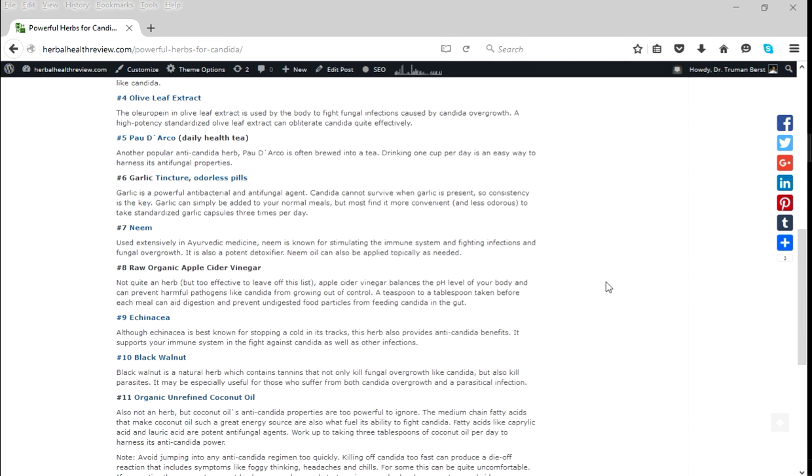And let's talk about raw organic apple cider vinegar. Well, it's still an herb. It's an herb liquid at this point. When it's raw apple cider vinegar, it comes from apples, and that's an herb. But anyway, it's not quite an herb, but it's too effective to leave off the list. Apple cider vinegar balances the pH level in your body and can prevent harmful pathogens like candida from overgrowing out of control. A teaspoon to a tablespoon taken before each meal can aid in digestion and prevent undigested food particles from feeding the candida in the gut. So just a little bit of raw apple cider vinegar.